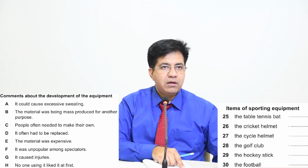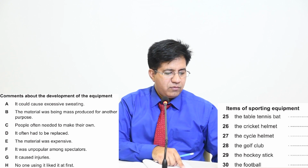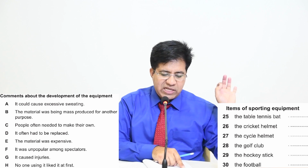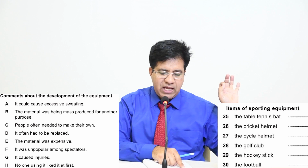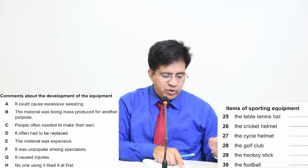In 1978, the Australian batsman who first wore it was booed and jeered by people watching because... Okay, jeered by people watching. So that is option F. It was unpopular among spectators. Let's go on. Question number 27.